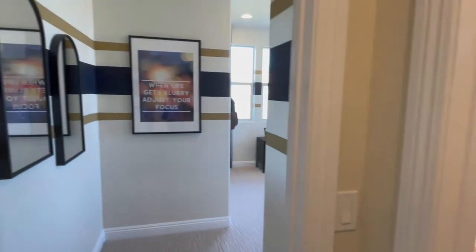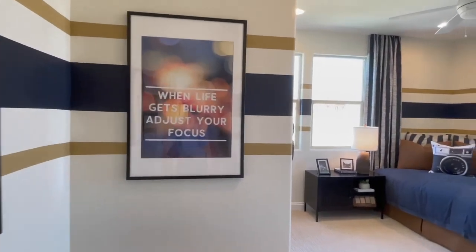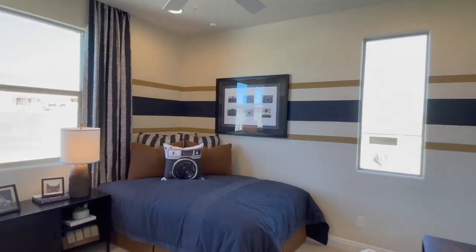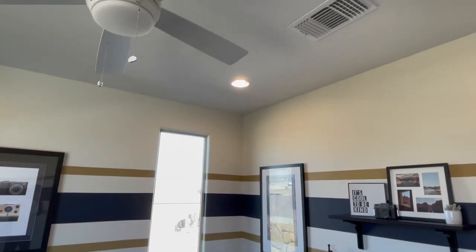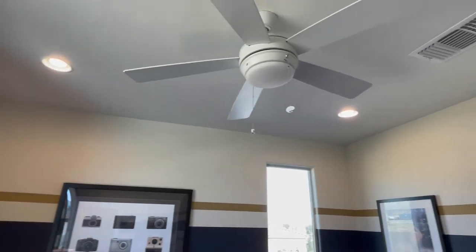And then here's the last bedroom. This is a good size. I like this bedroom. And this one has a walk-in closet. So there's only one bedroom upstairs that has its own private bathroom. Now, if you want this can lighting and it wired for a fan, that's something that you will have to pay extra with the builder.